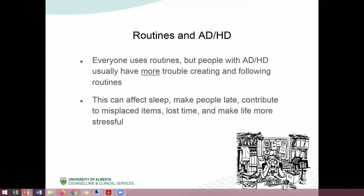A lack of efficient or effective routines can affect sleep. So, if you're not getting things done in a timely fashion throughout the day, you often have to delay sleep to make sure you get those things done. A lack of routines can also make people late.